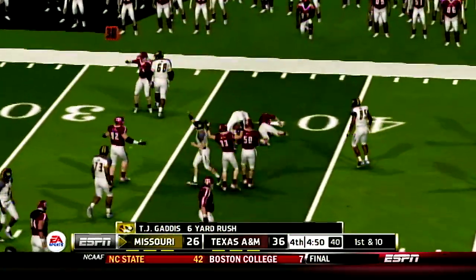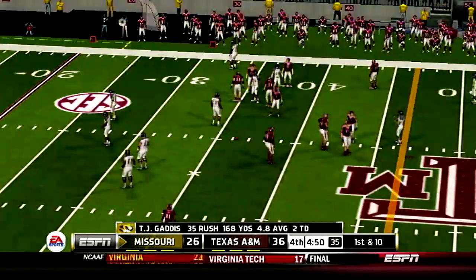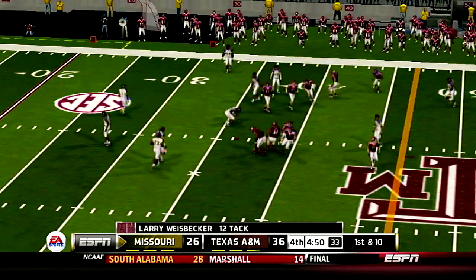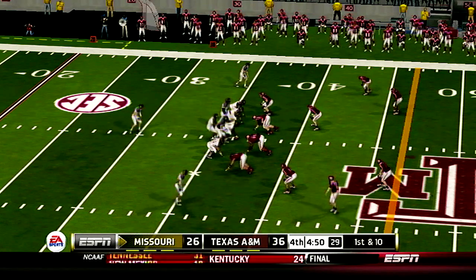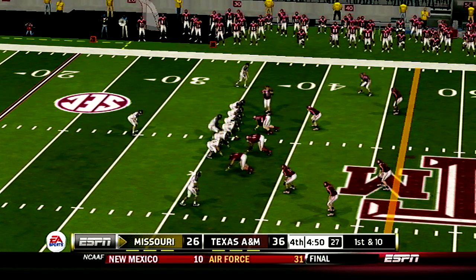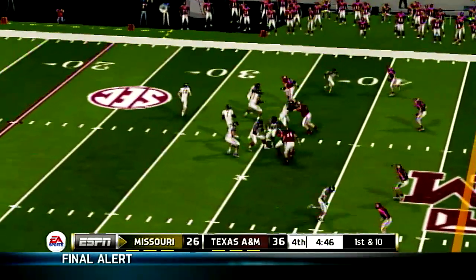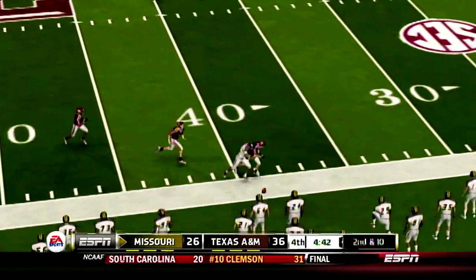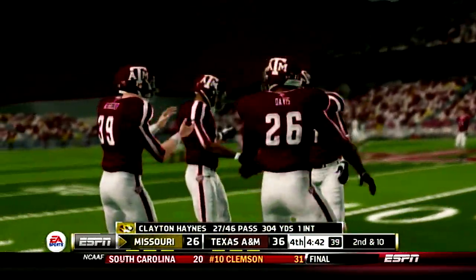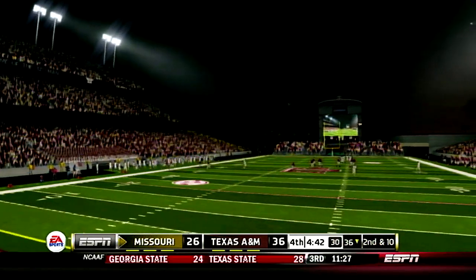And he carries the ball for a nice gain. That's good for a gain of 5 yards. First down. Fires a bullet out to the right. Thomas is the intended receiver. That makes it second and 10.